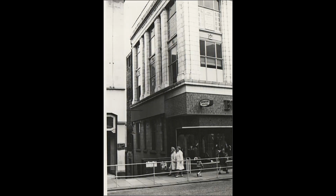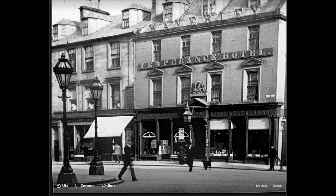Now just between the two buildings is a flight of steps, and they were called the Waverley Steps, probably because they were right next to the Waverley Hotel. That's it there. Temperance place. No drinking there, boys.